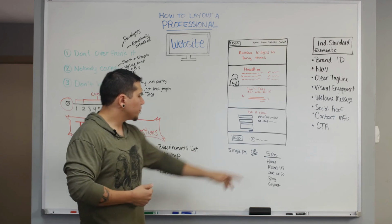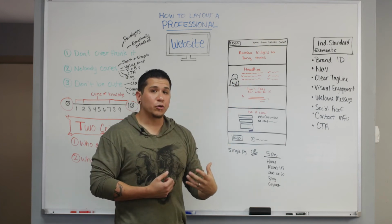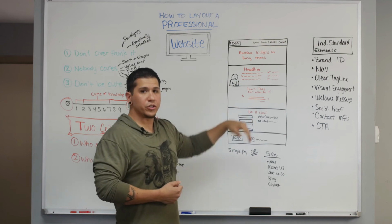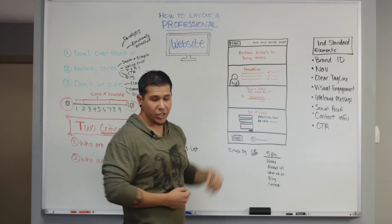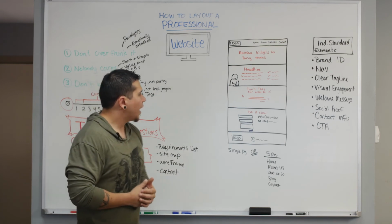But again, if you have multiple pages, that's where people can link out. And a lot of times if you have a single page layout, like for example, the About Us, they'll have a scroll feature to where you click it and it just scrolls to that section, and you can have full page sections. That's also another cool feature.